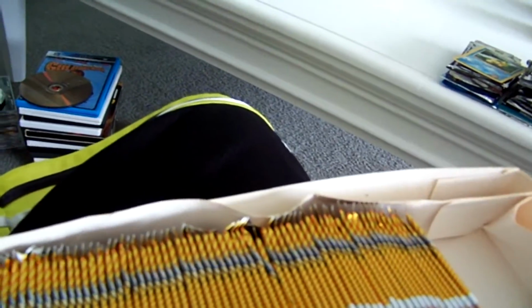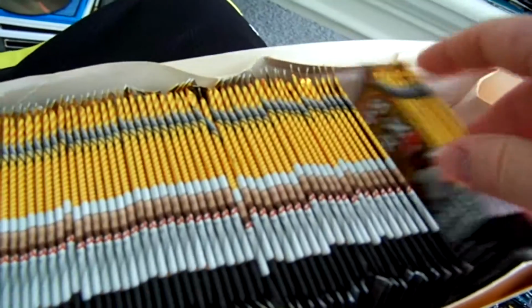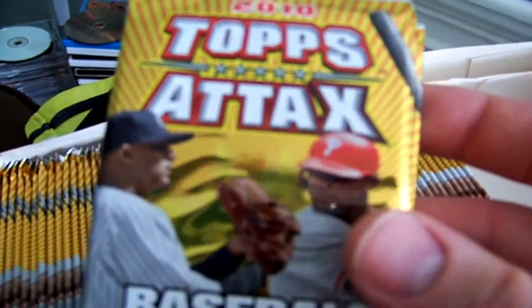So first vendor, tons of different people, by the way. I'm gonna do all the card stuff here for the most part before I go back to the desk and do everything else because I don't feel like moving all this. Found a guy who has some sports cards.